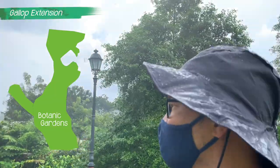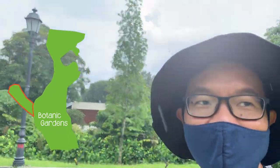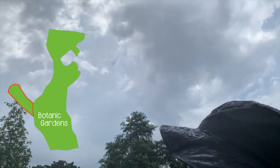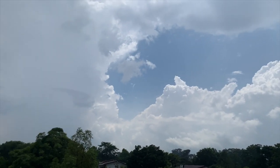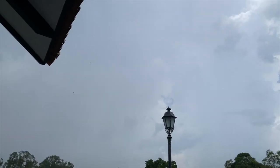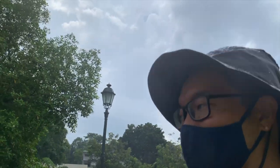Hi everyone, this is the new Gallop Extension of the Botanic Gardens. And yeah, it's a rainy day. It was a day of battle between the sun and the clouds, the heavy thunderstorm. So it was going on for the last 2 hours. It's bright and sunny and then cloudy.